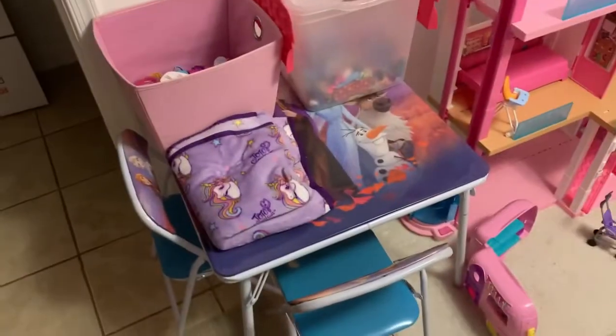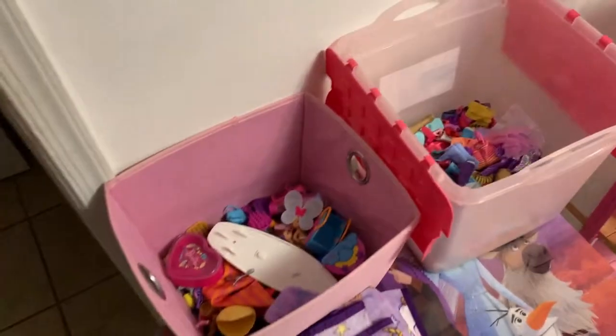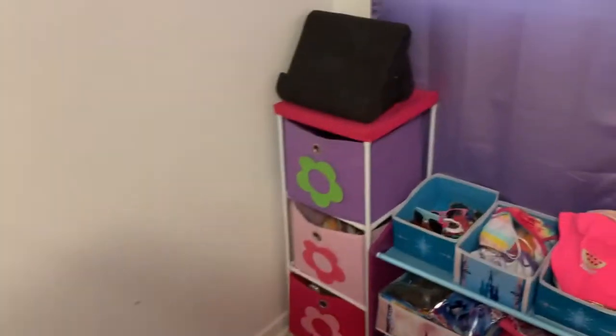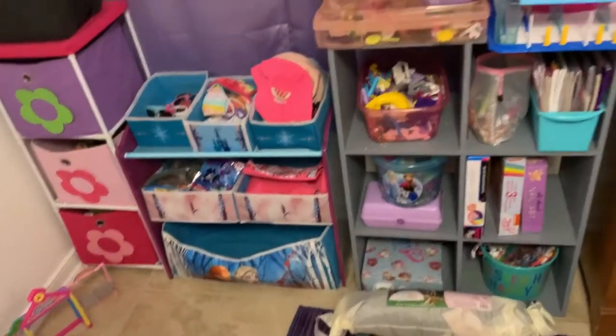So everything is in order here now. We have our accessories on the left. We have our shoes and clothes on the right. I am doing a video on this, so stay tuned. We have our shoes put away. We have all of our good things.